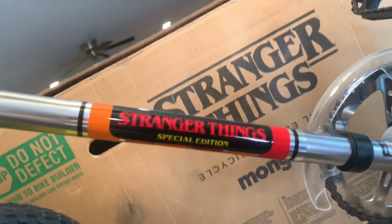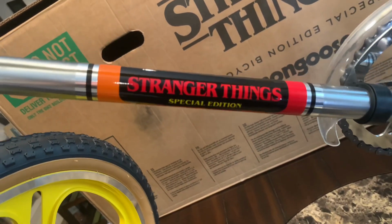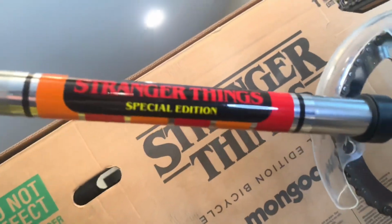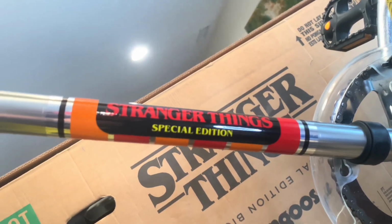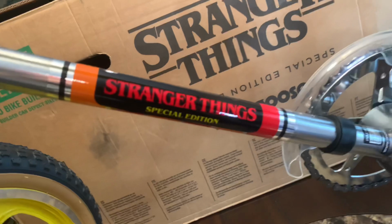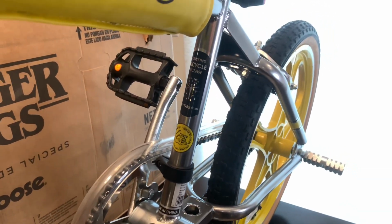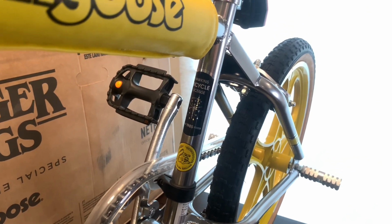We also have that same kind of logo carried on through the frame, the bottom tube of the frame. Here it says Stranger Things Special Edition with those same color schemes. You can see the orangish and the reddish stuff there. That is pretty cool. That's a really nice logo. Of course, that's a Stranger Things nod, which is awesome. We got two awesome logos here on the seat tube, the down tube of the frame from the seat down.